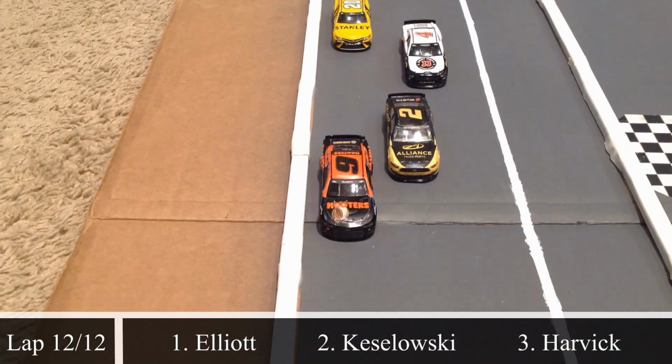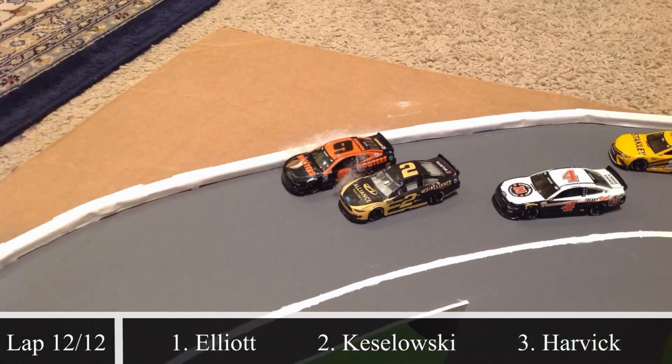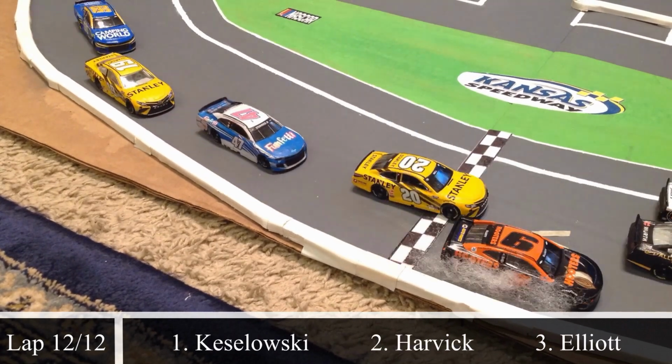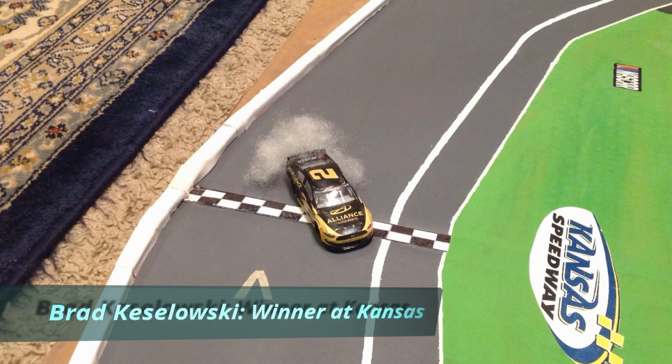Side by side down the backstretch for one final time. They're going to go into 3 and 4 side by side. Keselowski's loose. Elliott into the wall. Keselowski has damage. They come to the line. Keselowski wins barely over Harvick and Elliott. What a crazy final corners those were. As Keselowski manages to squeeze past Elliott. Wins at Kansas. Harvick almost got the win there at the line.